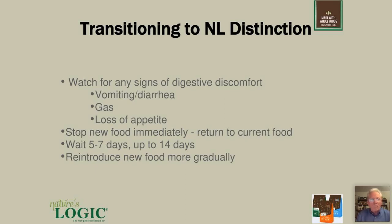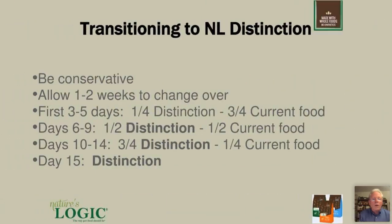So just be careful whenever we're changing the bugs in the gut. The microflora in the gut have to adapt to new food and new ingredients to digest. So we want to just give them a chance to do that. All right.